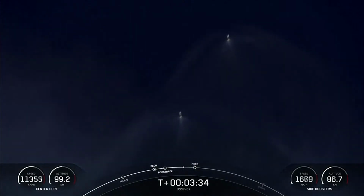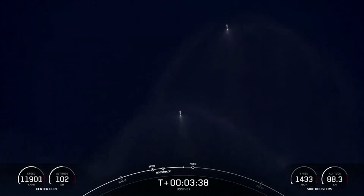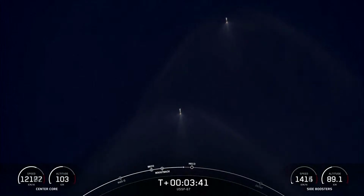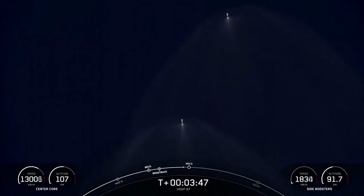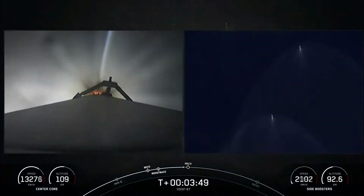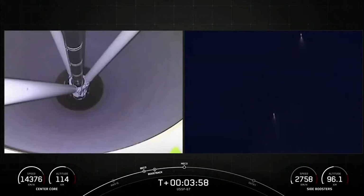Now, as I mentioned previously, per the request of our customer, we won't be showing second stage views after SES-1. And additionally, our center core, or stage 1, is expendable today, so we will not be attempting to recover that vehicle, but we should have some great views like we are seeing right now. Side core boost back shut down. We should have some great views of those side boosters touching down for landing.